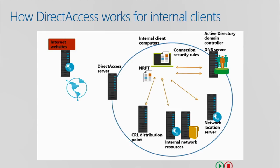If they're inside their network, the first thing they will do is look for a network location server. If that network location server is there, it'll say you're inside the network. You don't need to use direct access. You're in there, and you already have access. You're authenticated, and you already have access to all of the internal resources and can connect through the connection security rules if you want to. And your NRPT, your resolution table, will tell you which DNS servers and which servers to use to connect to which things.